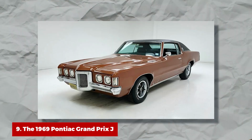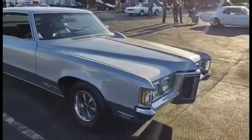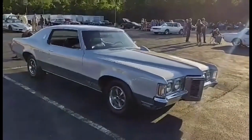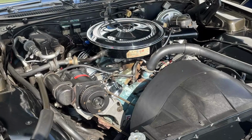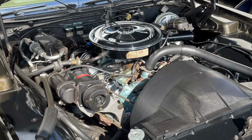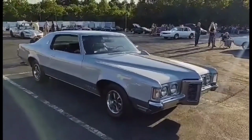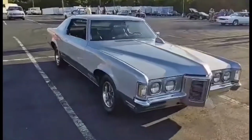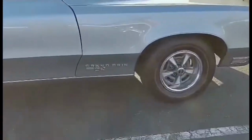Number 9. The 1969 Pontiac Grand Prix J. Picture a salesman in '69, cruising clients in this plush beast, then flooring it to show a 400 cubic inch V8 with 350 horses, 60 in 6.3 seconds, quarter mile in 13.9 seconds. Cost $3,800 then, now $45,000 clean.